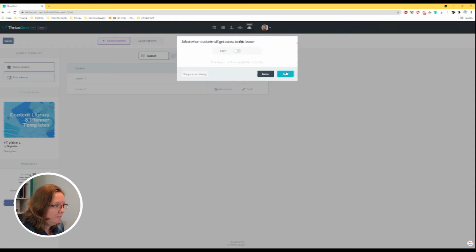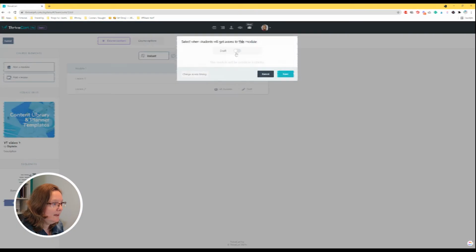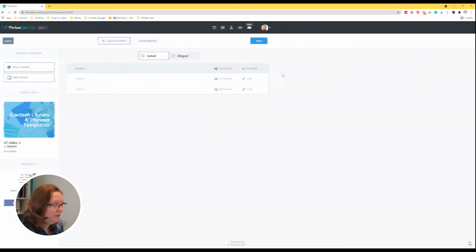If I will set them back, just so I can show you. If I have all of them at draft, and I would click publish, it would just keep these two a draft. So if you make a lesson published, then it will also make the module published, but as long as these are not published, they won't show up.